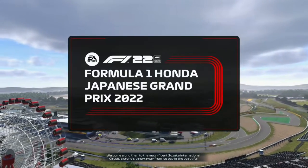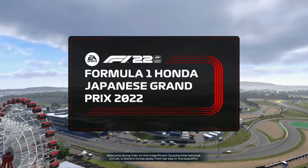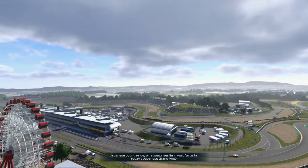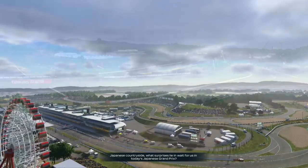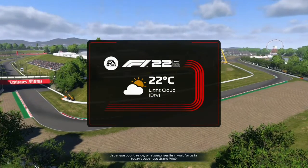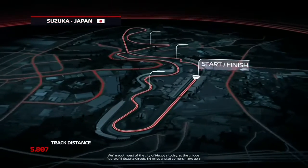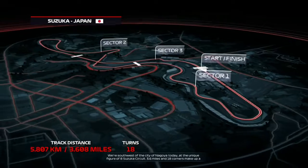Welcome along then to the magnificent Suzuka International Circuit, a stone's throw away from Ise Bay in the beautiful Japanese countryside. What surprises lie in wait for us today at the Japanese Grand Prix? We're southwest of the city of Nagoya today at the unique figure-of-8 Suzuka Circuit.